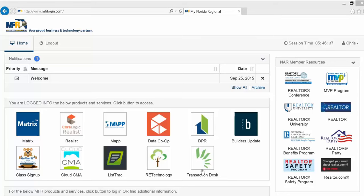And Transaction Desk is a form management system. This product allows you to put together online transaction files. You're able to access any Florida Realtor form or contract, automatically populate those forms or contracts from either a listing or from the tax records, and pretty much take your office paperless. There's also an e-signing platform built into Transaction Desk that you can have unlimited digital signatures for $35 a year, and a lot of other really neat features.